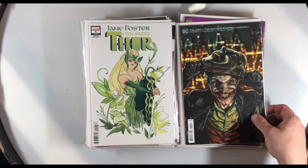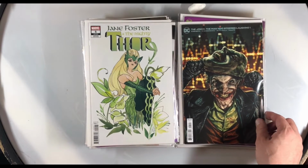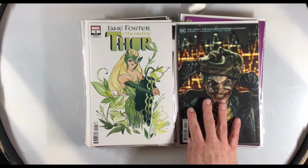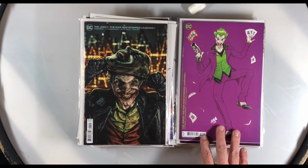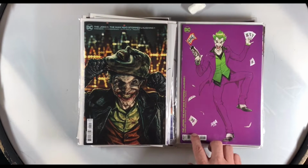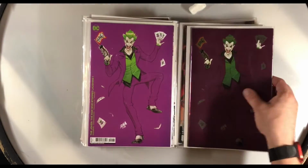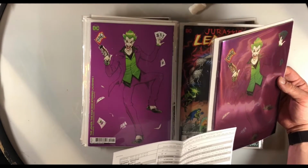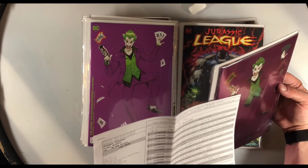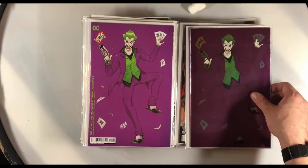Then we've got The Joker Who Stopped Laughing, number 1B. This Lee Bermejo cover, because I always love his stuff. Look at that. I mean, it's just great. Next, we have the David Nakayama cover of Joker Who Stopped Laughing 1. And here's the foil also. I've seen very few of these foils that don't have issues, actually, this one looks pretty good. It's always hard to check some of these foils, they get clips off of it.